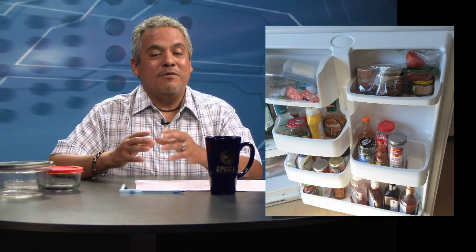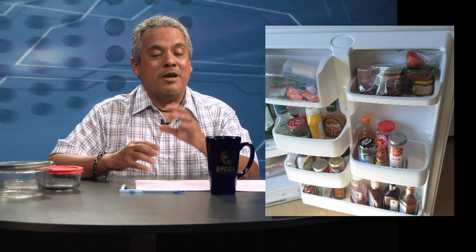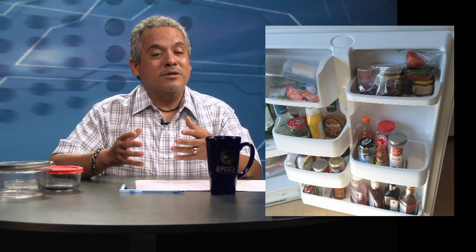So if you took a look at one of those pictures at the beginning, we had the butter container in its shelf. But then there was some sauces there, like from Taco Bell or Jack in the Box or ketchup packets, whatever. I don't know why we save them, because are we ever going to use them? Probably not. So maybe it's just best to throw them away.